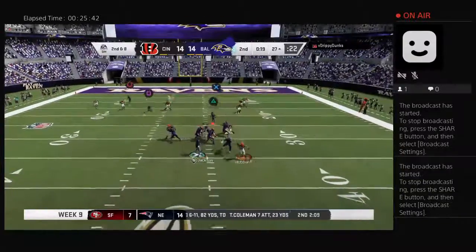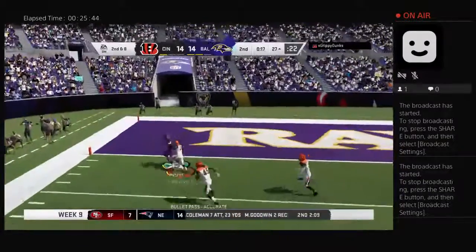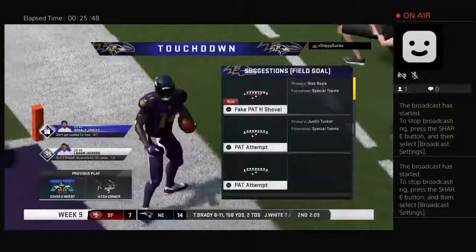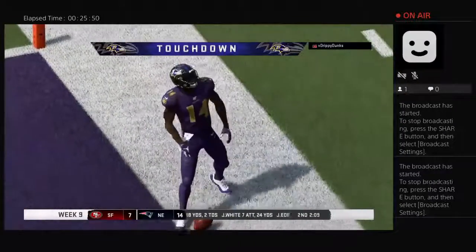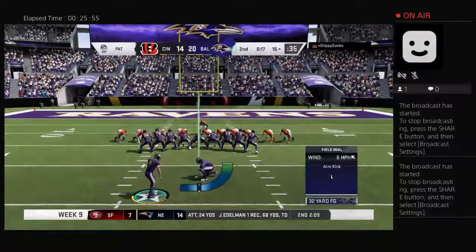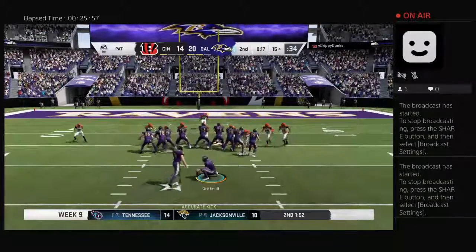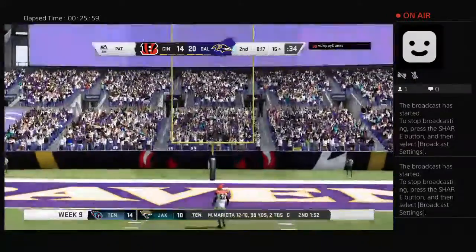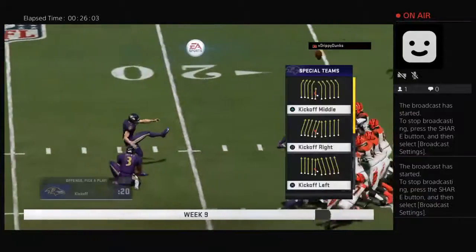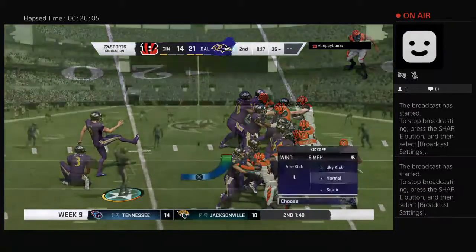From the 27, Jackson. That's going to be caught. And he'll take it into the end zone for a Ravens touchdown. DK Metcalf as the first half is winding down. And the Ravens have taken the lead. Tucker with the extra point, and the lead is now 21-14.